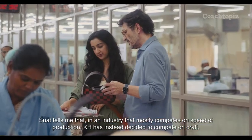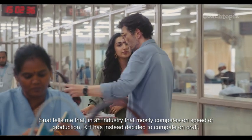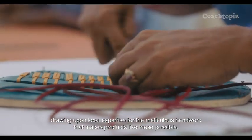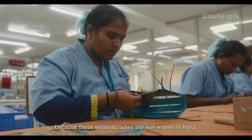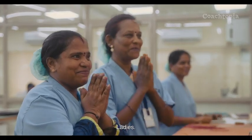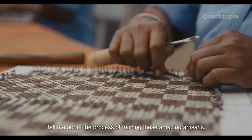Swat tells me that in an industry that mostly competes on speed of production, KH has instead decided to compete on craft, drawing upon local expertise for the meticulous handwork that makes products like these possible. I'm calling them like a pearl because these weaving ladies, they are well known in India. Vanakkam. Ladies. Tell me about the process of training these amazing artisans.